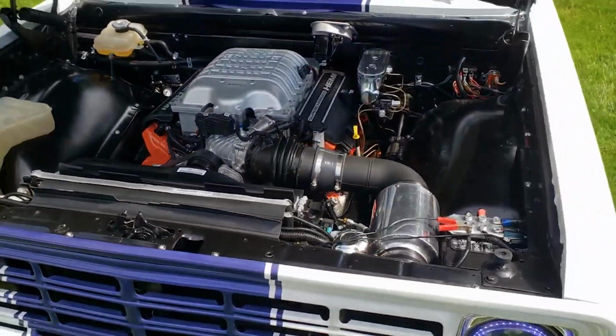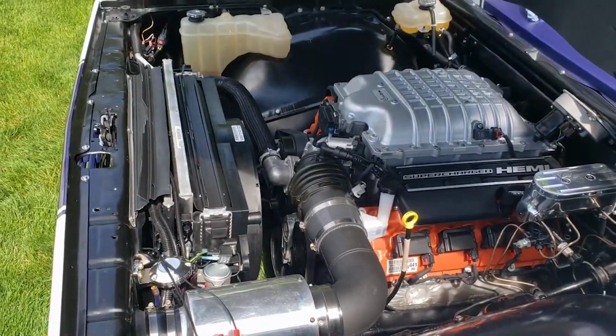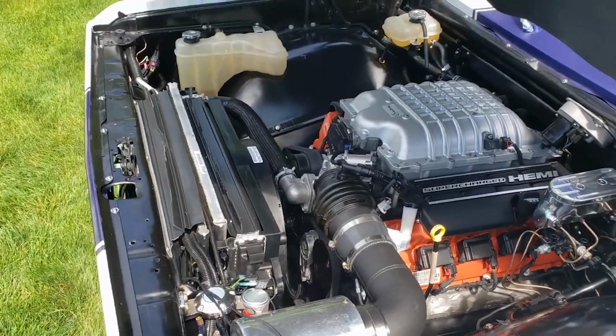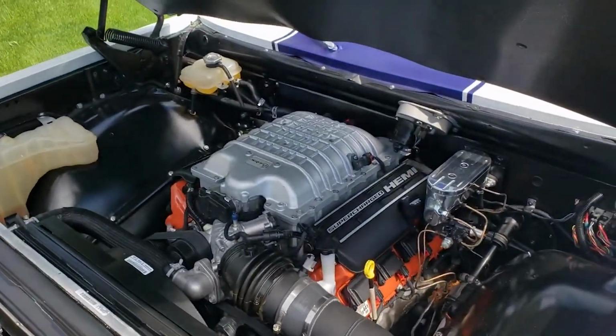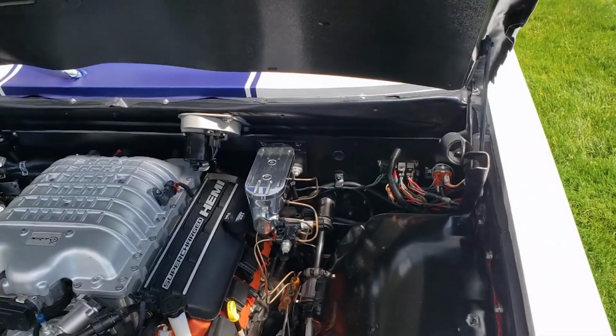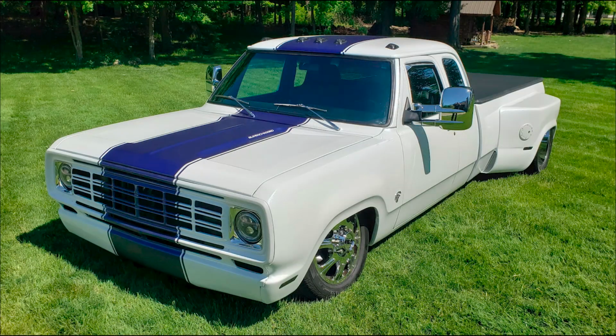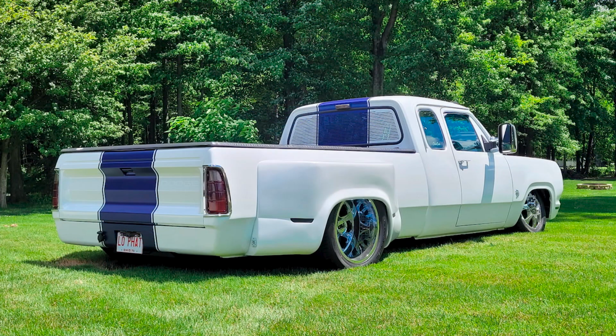The stock 727 TorqueFlite 3-speed automatic transmission has been swapped out for a custom-built Gearstar 4L85E automatic transmission with CompuShift controller. It also has a multi-stage clutch converter and a Dana 70 posi traction rear end with 4.11 gears. It does use the original Arizona D300 body and chassis, wrapped in diamond crystal white pearl with a wide anodized blue pearl stripe that runs along the length of the car.